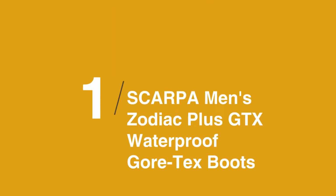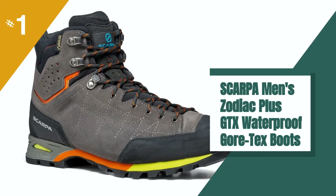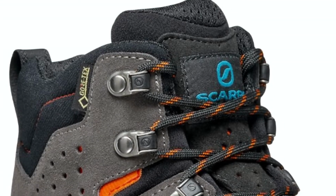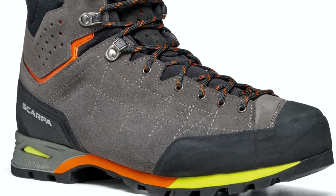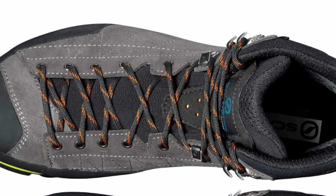The best hiking shoes for men are the SCARPA Men's Zodiac Plus GTX waterproof Gore-Tex boots. These excel in mountain terrain where excellent traction and stability are essential to keep you safe and secure. Less than an actual mountain boot, this mid-weight hiking boot will handle trail miles with ease, whether on day hikes or extended distance backpacking trips.